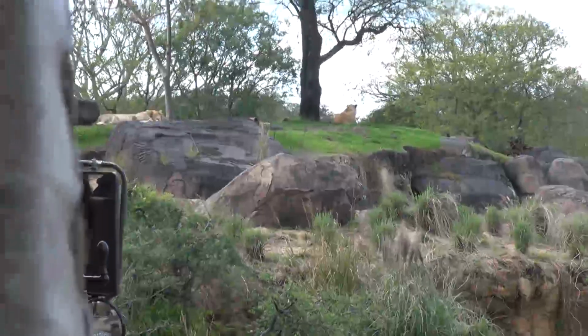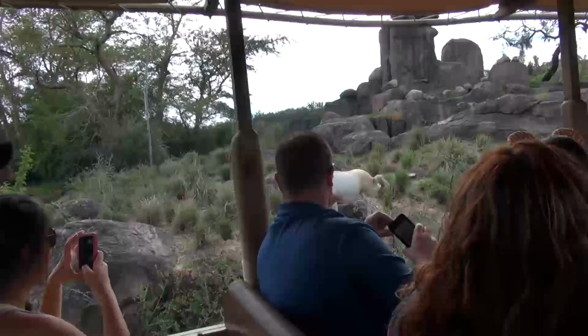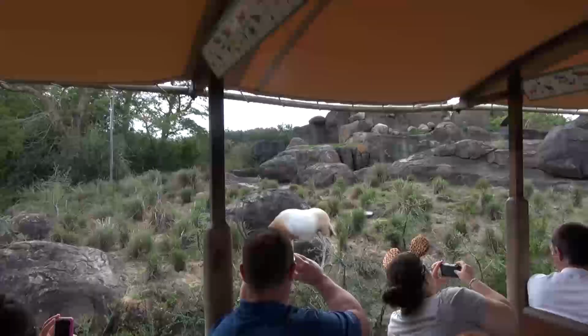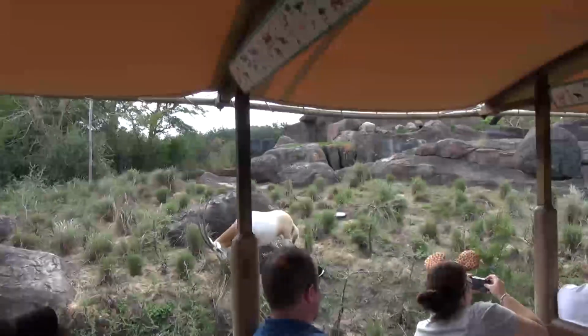You'll also see the lions up there. Now, the lioness actually does most of the hunting for the lion pride, while the male stays back and protects the pride. And lions are inactive 18 to 20 hours out of the day, which means that they spend a majority of their day resting, sleeping, or doing absolutely nothing at all.